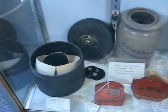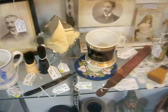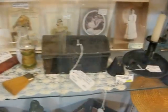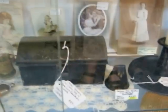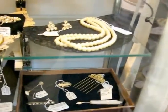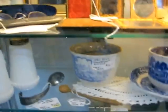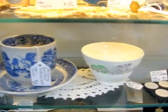A nice collar box, and this one has the collar and some collar buttons that go with it. Shaving items. Sweet towelware, 19th century towelware tin box. Push-up candlestick. Some early ladies' jewelry. And Victorian pieces, some vanity pieces. Here are a couple of early purses, and some transferware pieces.